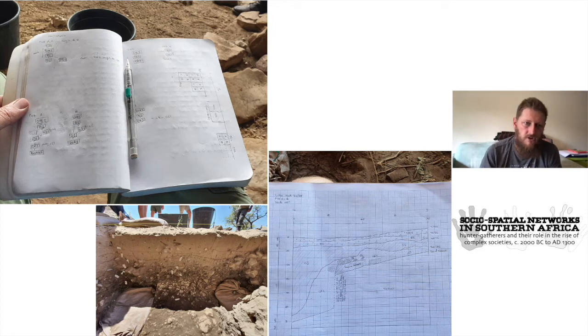Obviously, on the top left, there's journals going left, right, and center. And in this particular journal, you can see me drawing. I'm basically drawing out the stratigraphy so that I can keep track of change as we go down. This is called a Harris matrix, just a simple diagram to draw out what's going on at the site. And then the bottom right is an actual map of the wall that you're looking at on the left. It's actually a different wall, but it's the same kind of principle. That wall you're looking at on the left, we map them out, and we have these nice stratigraphic profiles, and that's what I'm doing over there.